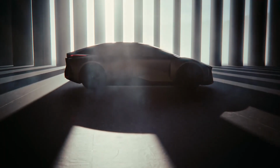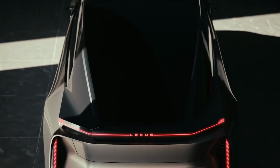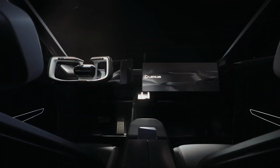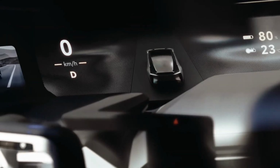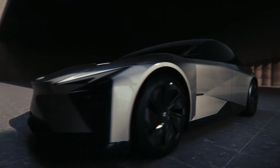While the screen to the right of the steering wheel is used for music and air conditioning controls, the digital instrument panel is also used. This area of the interior is very similar to the Toyota FT-Se concept, also presented in Tokyo. A large touch screen with entertainment functions is placed in front of the passenger.